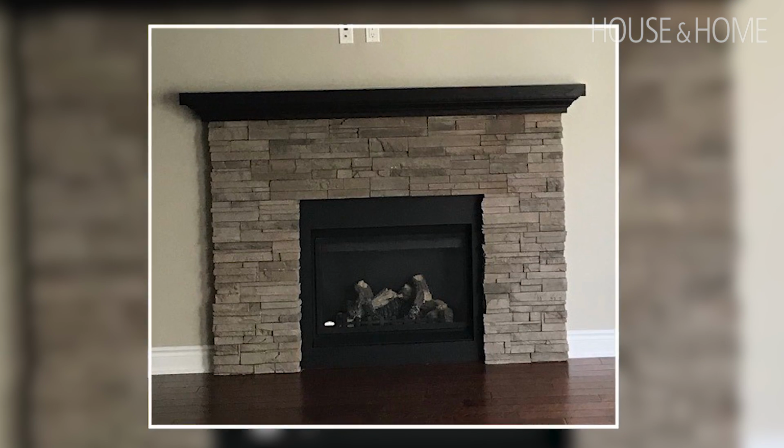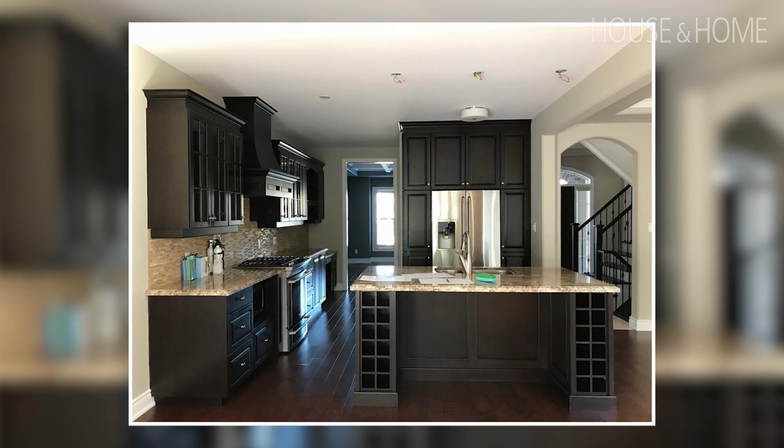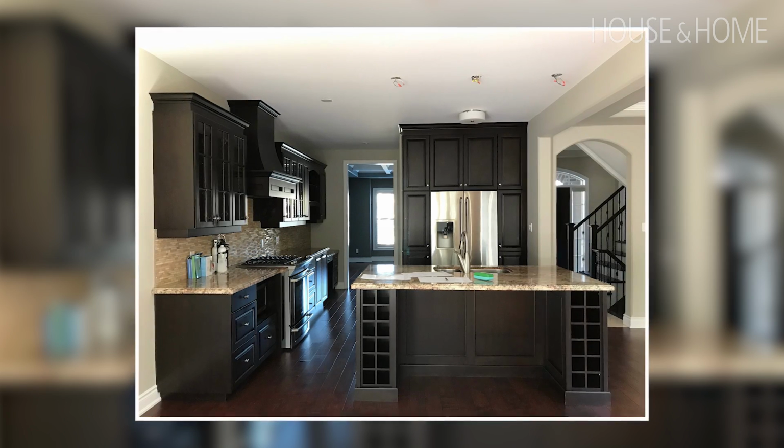The ugly, in my opinion, was the fireplace. It really was just too small scale for the space, and it just didn't have anything special going on. And I consider the kitchen also to be really dated and dark, so I would put that into the ugly category as well.